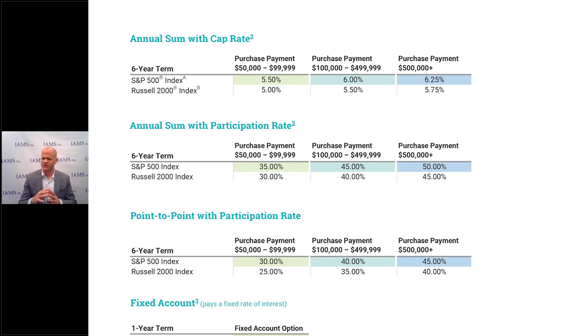And I will tell you too, jumping back here, as I've worked with a lot of agents over the past 17 years, the number one complaint I get, and I talk to a lot of other people I work with, is the renewal caps. I'm not going to talk about a company, but if you write any other company out there, you have cap rates that don't exactly renew anywhere close to what they were when you first bought it. And that results in a client that is not exactly happy with what's going on. This one doesn't have that.